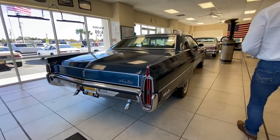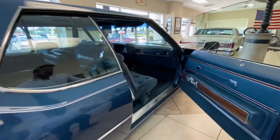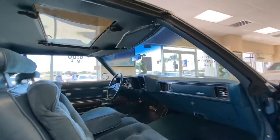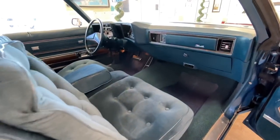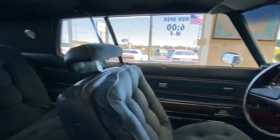If you look at the interior of the car, the interior speaks to the originality as far as the condition. All the rubbers and the moldings are in great shape. They're very soft, very supple still. They're not dried and cracked. You can look at the carpets, you can look at the seats, the dash, the door panels. Definitely, interior matches the 14,000 miles that the car has.